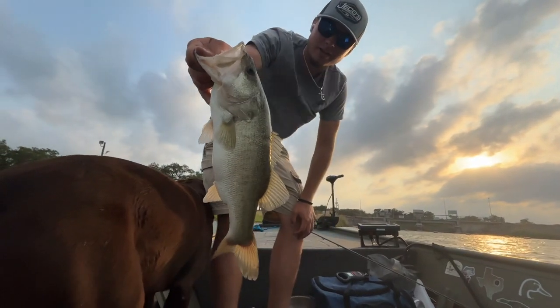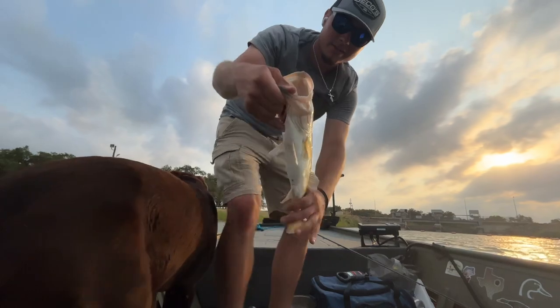This is a 1 pounder on Coleto Creek Reservoir, guys, in case you were wondering.